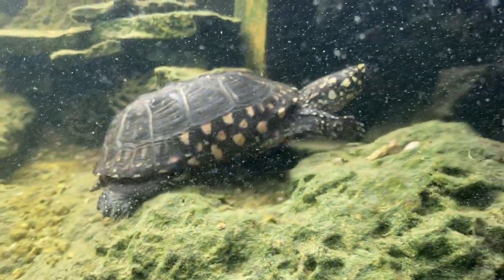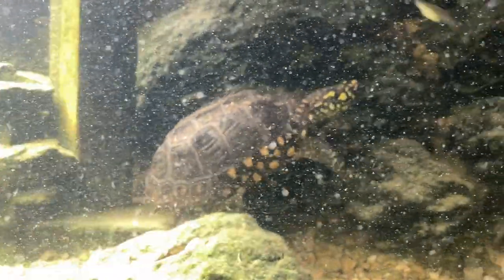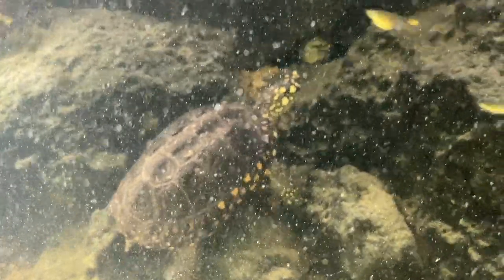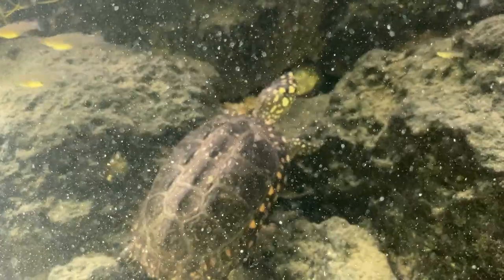They've got a large crushing mouth. They've got a very large head, and they'll crush snails, they'll crush crayfish, other invertebrates like worms, but they'll also eat carrion in the form of dead fish, live fish. They'll eat anything that they can chew up, bite off chunks of, and either scavenge or hunt.